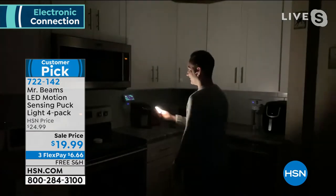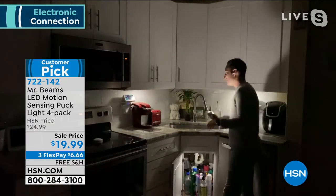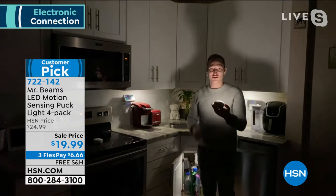I'm going to turn my lights off because this is what it looks like in the morning here. Yep, it's very, very dark. I know that feeling. Yep. In 2 seconds, you have light.